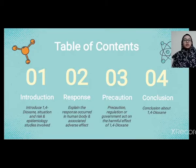For the contents of our presentation, we will include the introduction, response, precaution, and conclusion. For the introduction, we will introduce 1,4-dioxane, situation and risk, and epidemiology studies involved. For the response, we will explain the response occurred in the human body and associated adverse effects. For the precaution, we will introduce the precaution, regulation, or government act on the harmful effect of 1,4-dioxane, and we will conclude all about this presentation.